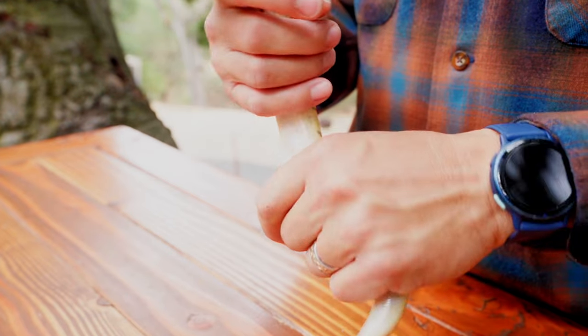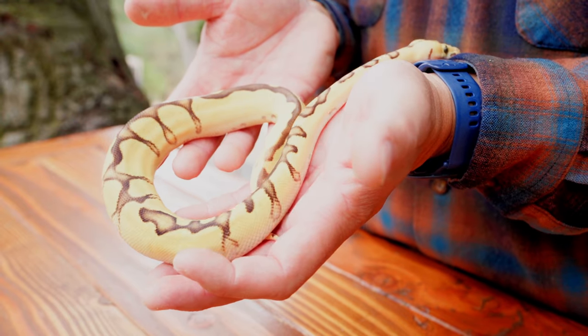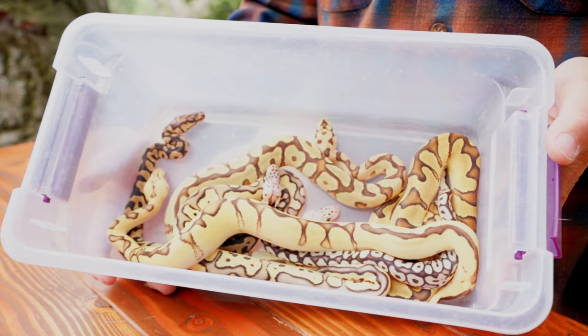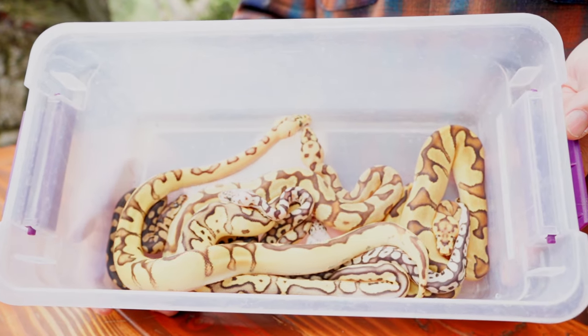It's tough. Let's hold the snake a little more still for you so you can see it in all its beauty. There you go. That's a good looking snake. Should we look at the whole pile? Look at that beautiful pile right there. You could just say that they all have Orange Dream because it's so beautiful. They're so nice. They all have Orange Dream.